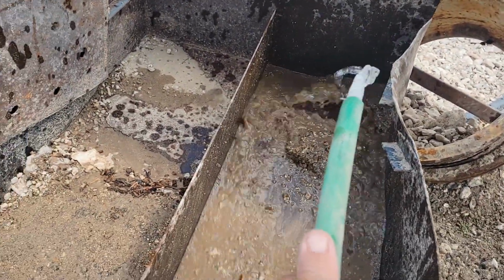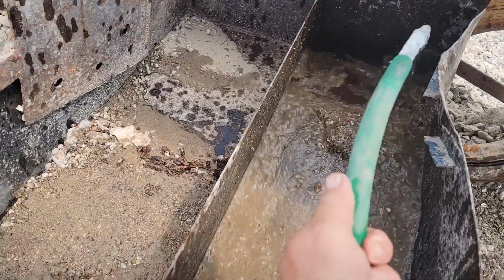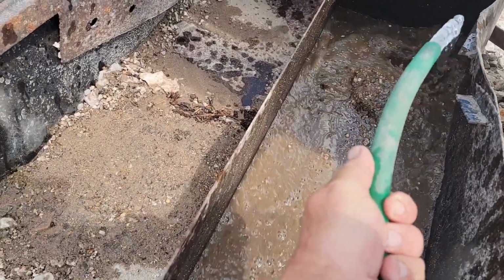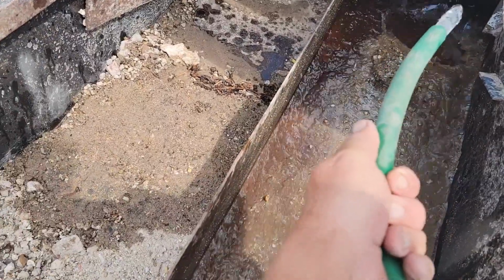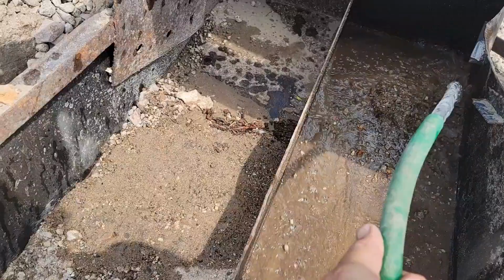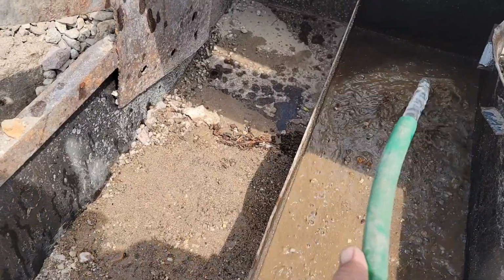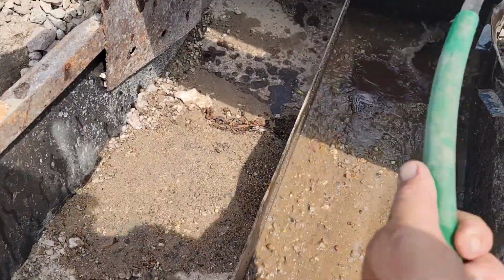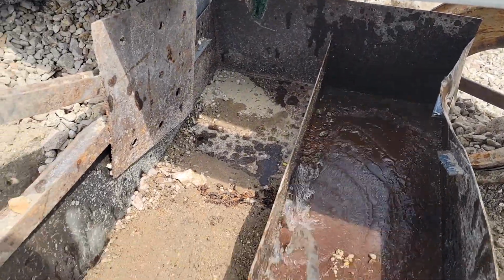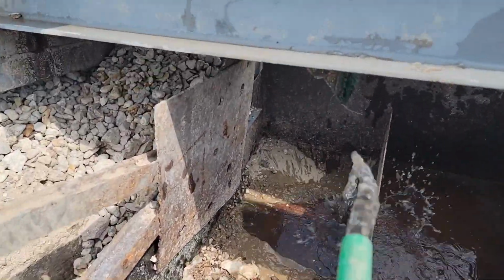A lot of times that gold likes to shoot back up to the top of the box. It has to reverse direction to go down the box. That gives it a chance to stop. And if gold can stop, you can catch it. So I like to run my boxes up underneath the trommel.